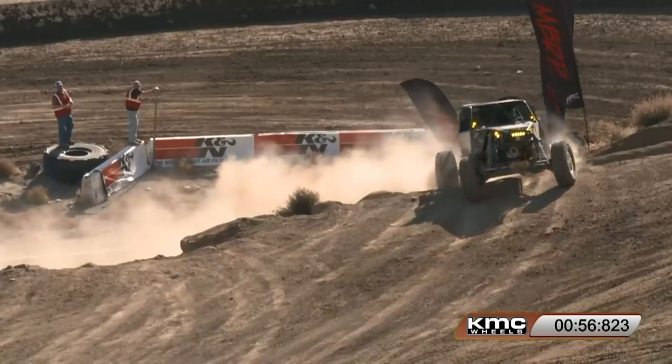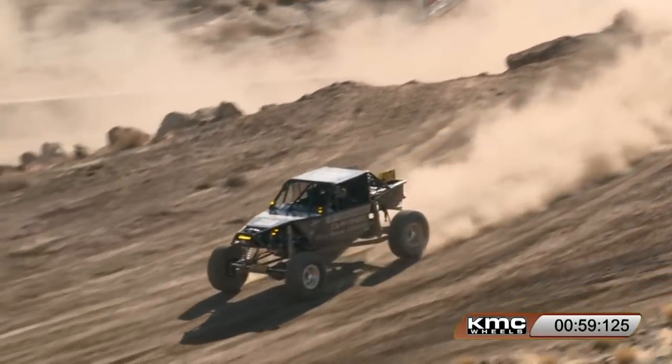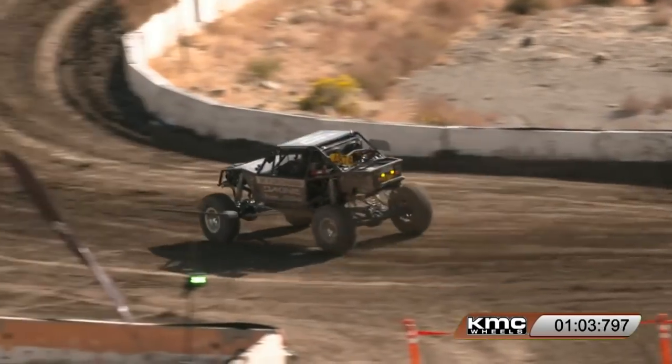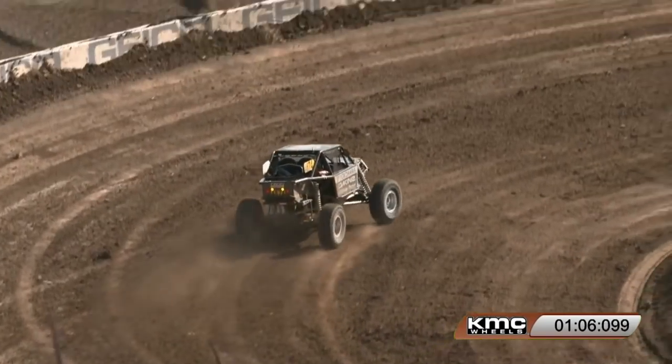Now, that's what we were talking about earlier. This course is going to cut up. It's going to be hard on transmissions. It's going to be hard on cars. It's going to be really interesting to watch as the whole of this weekend pans out.